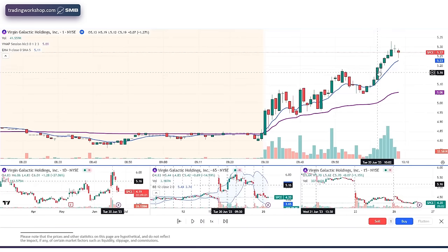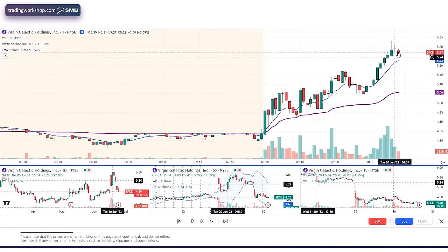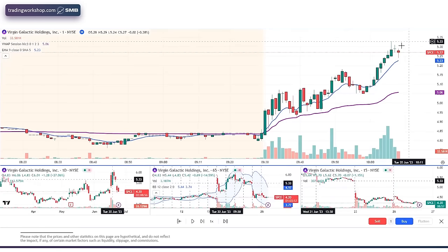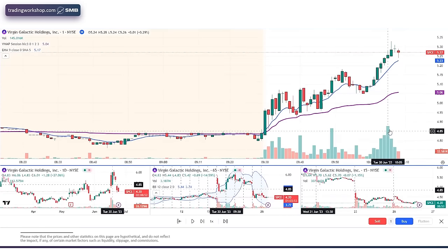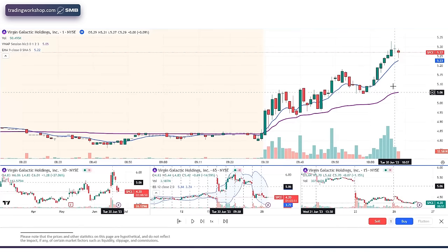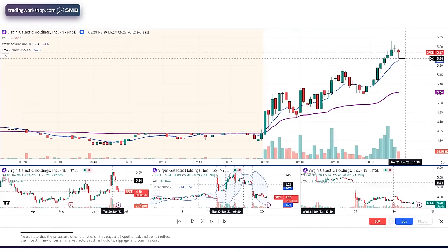Usually we would want to work our way out of the trade, or a lot of people would say, I'm looking for this price target or that price target. This trade was just doing exactly what it should do. The volume was increasing. We were seeing that squeeze. And so we could just stay with it until we get our first red bar.